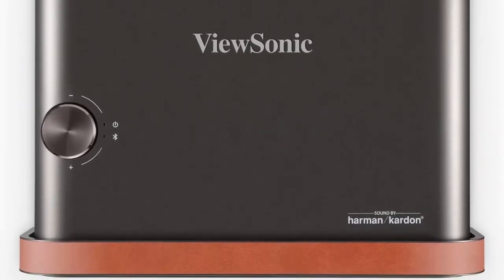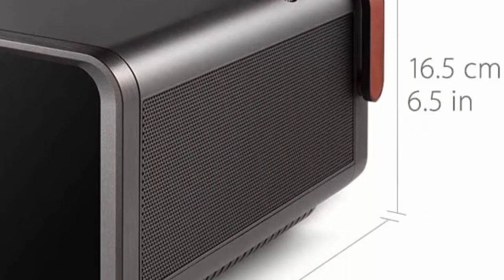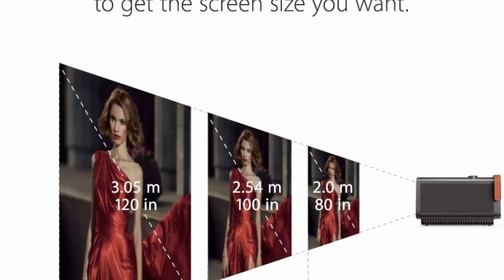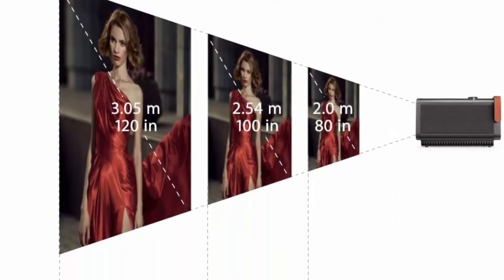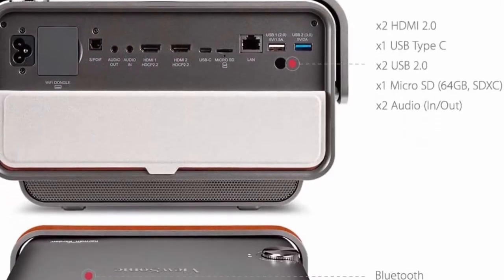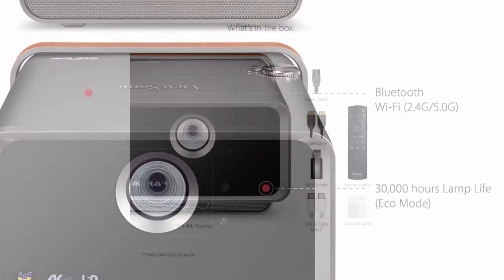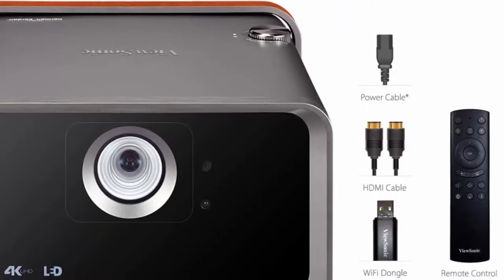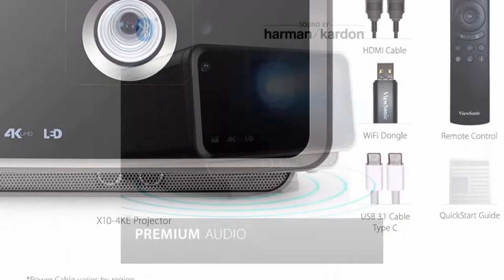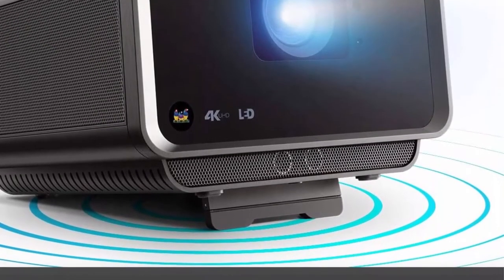Lamp-free projection. Solid-state LED technology with a 30,000-hour lifespan consumes far less power than a typical LCD TV. Vivid colors. Rec. 709 color accuracy and HDR content support produce lifelike colors for a fuller, more immersive viewing experience. Premium audio. Built-in dual Harman Kardon Bluetooth speakers deliver room-filling audio. Portable design. An easy carry handle and short throw lens allow for big screen projection in any room, indoors or out. Versatile setup. The projector can just as easily be mounted to the ceiling as it can be placed on a media stand.